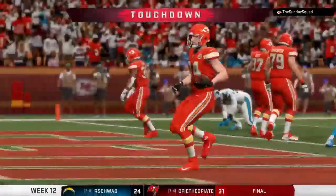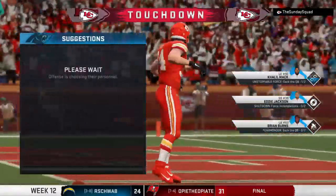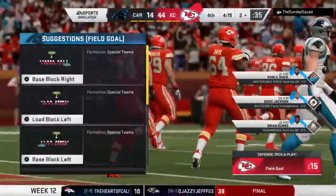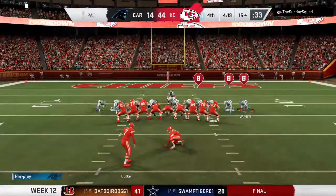And he's going to take it into the end zone for a Chiefs touchdown. It's the fullback. His first touchdown on the year as his guys continue to put this one out of reach.